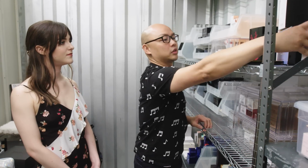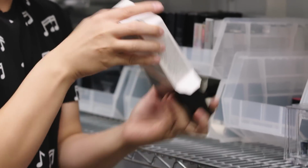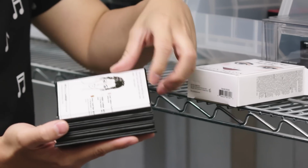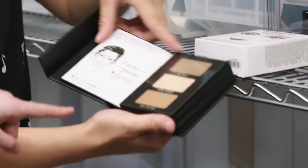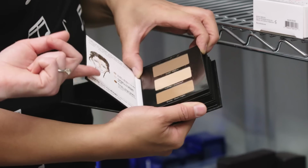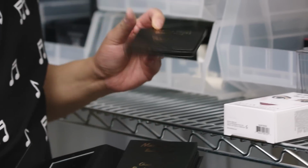So this is really cool from Kevin Aucoin Beauty. It's just like a little book of tips. Oh, how cool. Yeah. His actual books have taught millions of people how to do makeup. I mean, there's no messing this up when the directions are right there. I know. And each one is like a little chapter. Oh, that is so cute.